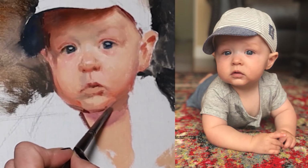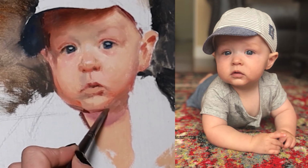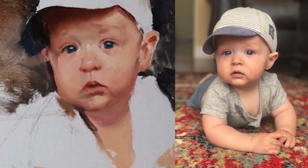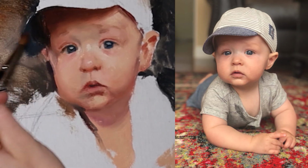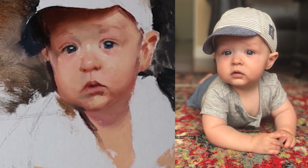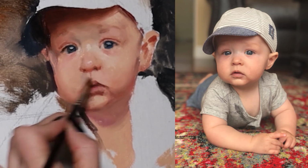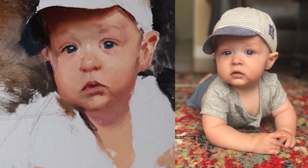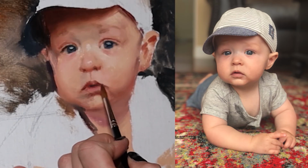There's always more subtlety that could be expressed and could be mastered in a painting. I like to choose expressions that are very characteristic of that particular age of the child. With a painting, I'm really going for something a little bit more thoughtful, maybe a little bit more introspective.